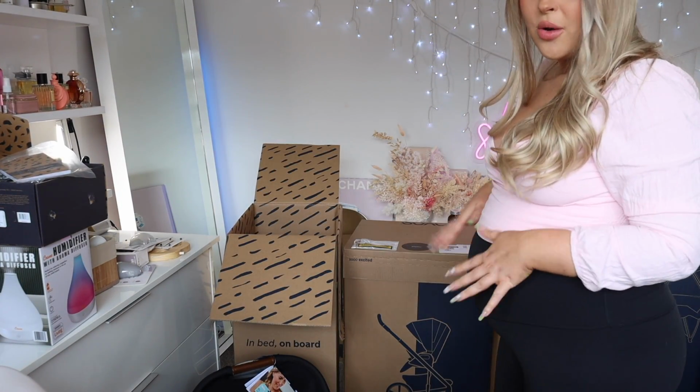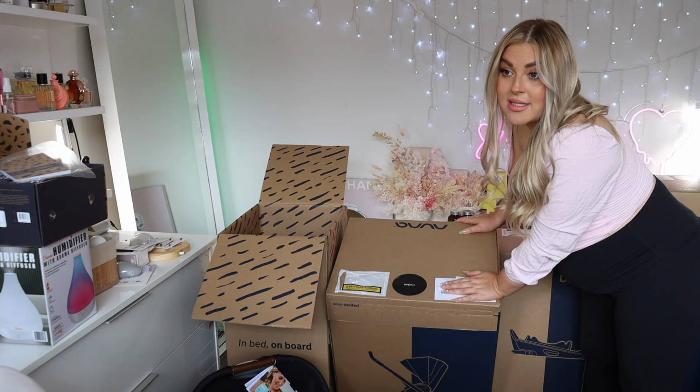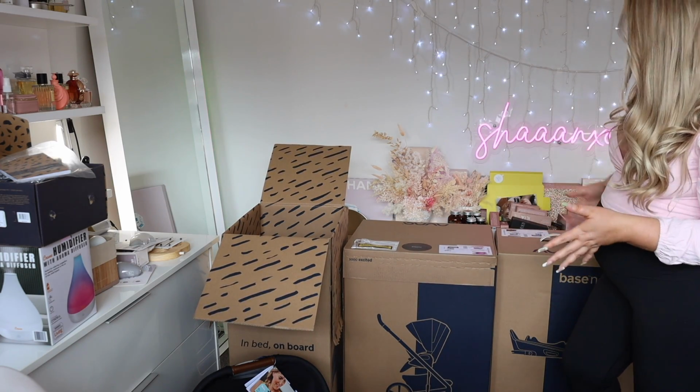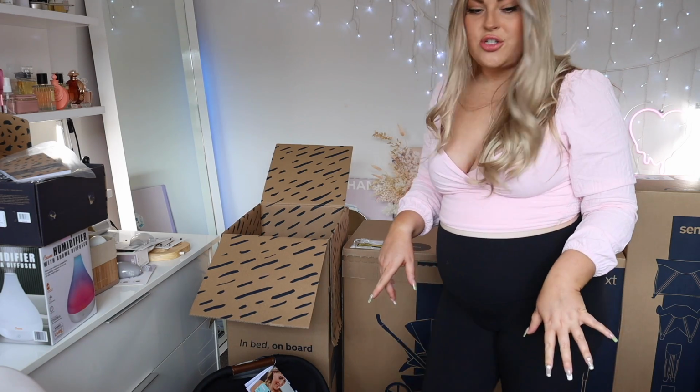Okay, next thing, there's no way I'm going to be able to lift it. It's very heavy, I'm not going to try, because obviously that's not what I should be doing right now. This is the Nuna Mix Next. It is the stroller, and I got the shade Riveted. Do you know what I like about this brand too? They've got the necessary amount of plastic in there for safety, security, I guess is the word. But there's not that much.